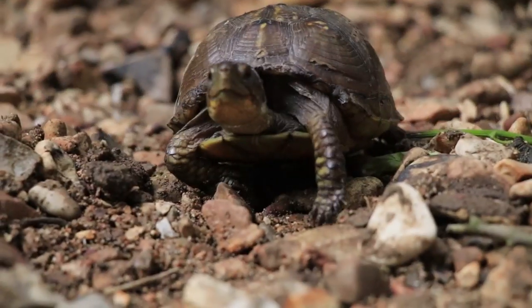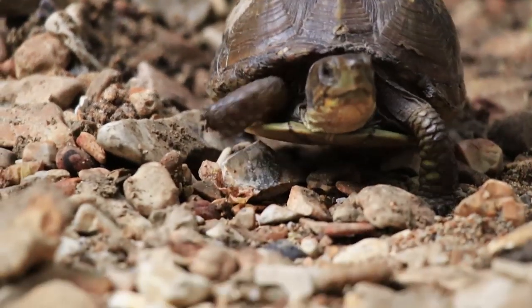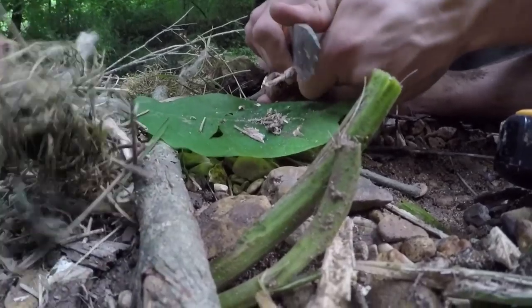In my journey to find some kindling to start this fire, I found a ringneck snake and two box turtles. Look at that. Happy little family. See if we can't get this fire started this time. Get that ready.